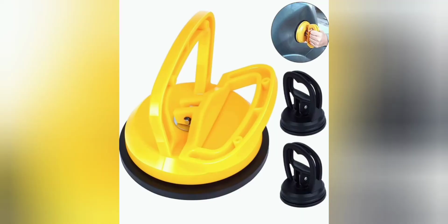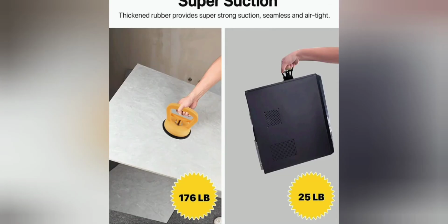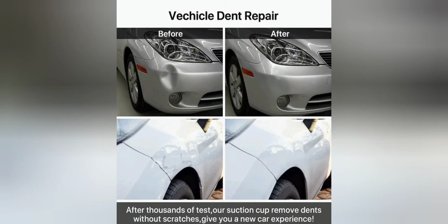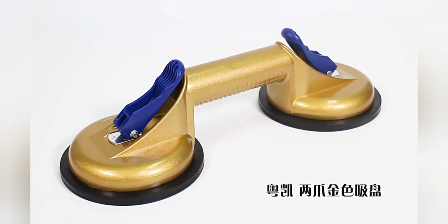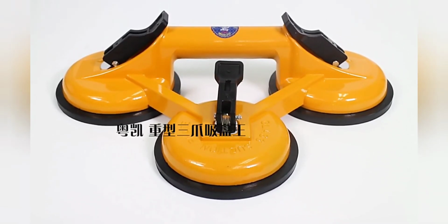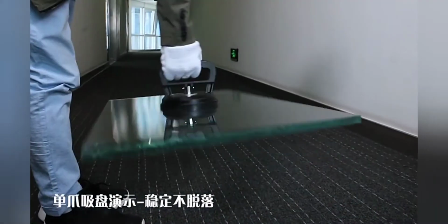Next item on the list is the suction cup lifter. This suction cup lifter is a great dent puller repair tool. It is made of durable natural rubber and ABS material. The suction cup handle and shell is firmly welded to the suction cup, so the handle will not easily break or deform. The soft rubber pad is gentle on surfaces and won't scratch the paint or any objects or items.